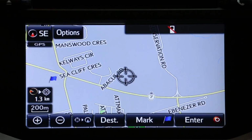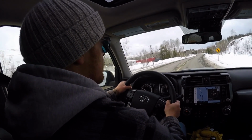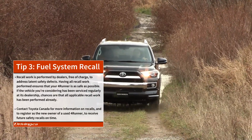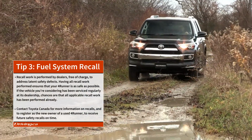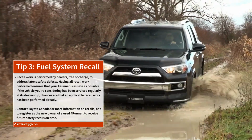Elsewhere, check for outdated navigation maps, an adequate number of power and USB ports, and proper functionality of all steering wheel-mounted media controls. Tip number 3. Fuel System Recall. In 2020, Toyota Canada recalled over 125,000 vehicles to inspect and fix problematic fuel pumps that could fail and leak, possibly resulting in a fire or an accident.